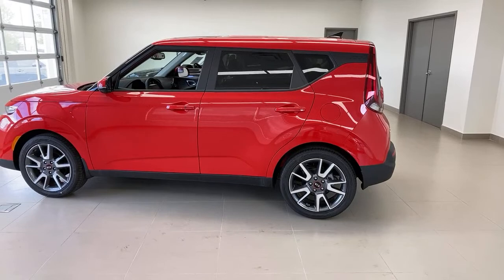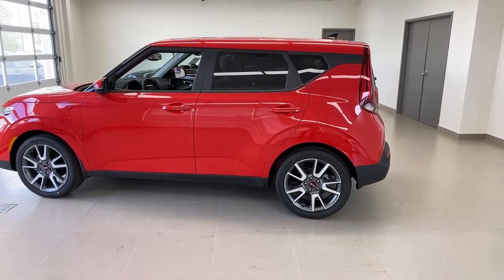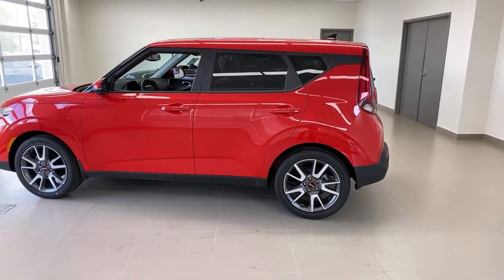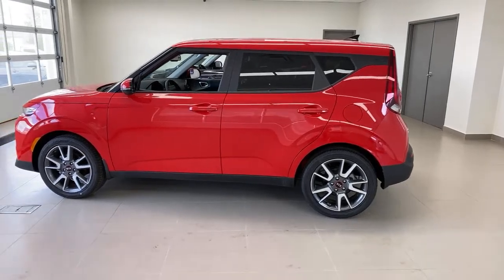No, Tundras are cool. I'm cool with pickup trucks. I own one. All right, there's a lot of Souls here in Brantford. Yeah, there are. We sell a lot of Souls in this town. Okay. I think we've covered most of it. At first I didn't like the Soul, but now I do. We hear that a lot.